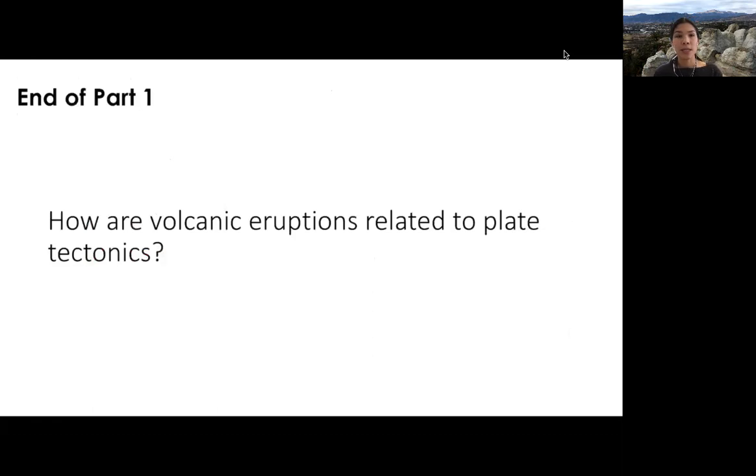Okay, so this is going to be the end of part 1. Now that we understand the background of what the Earth is made of and plate tectonics, we'd like to turn to thinking of how those volcanic eruptions are related to plate tectonics. So at this point, I would like you to go back to your initial hypothesis at the beginning and think if you want to revise it in any manner, specifically with this idea of how volcanic eruptions might be related to plate tectonics.